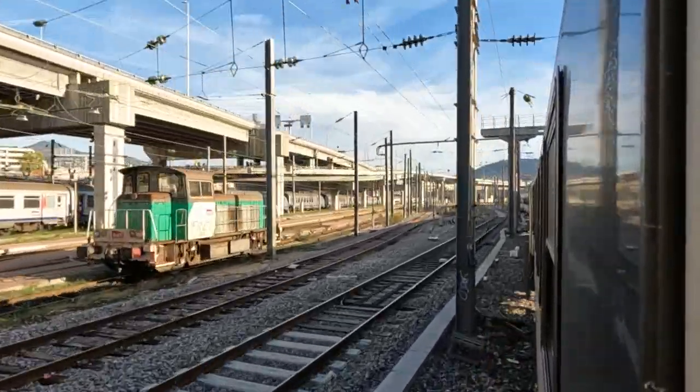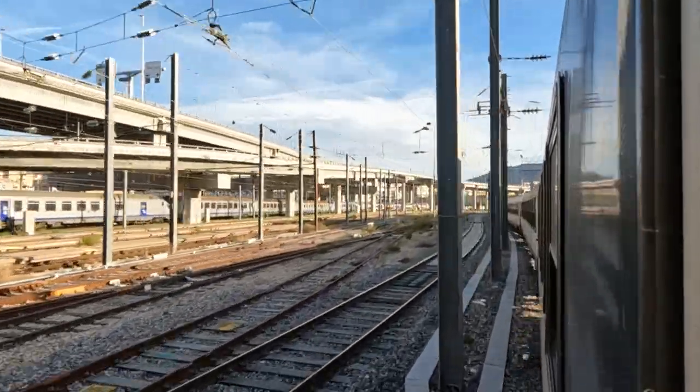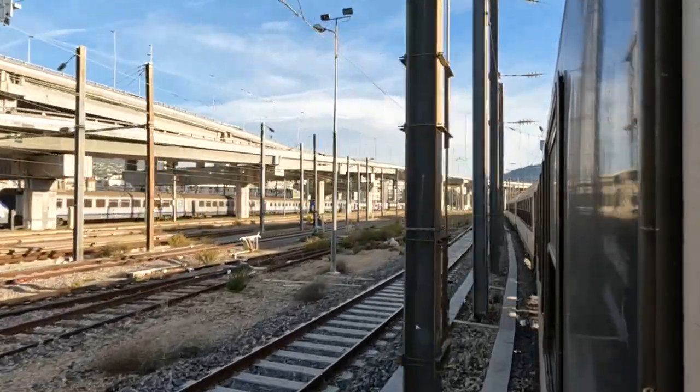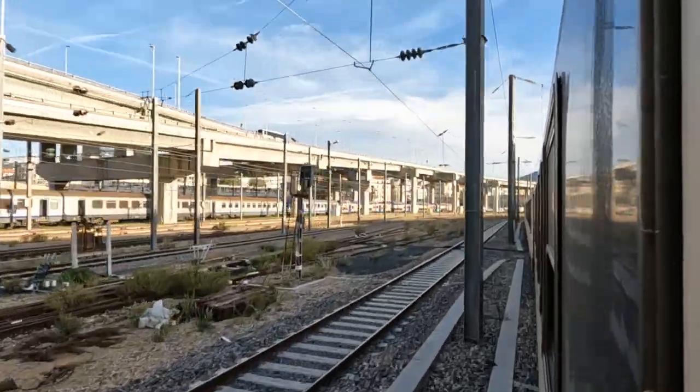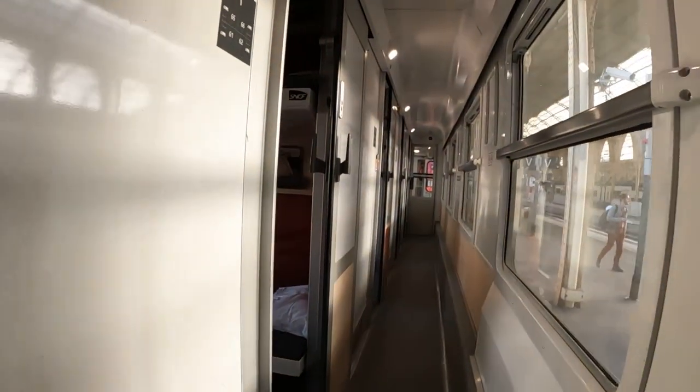We're now approaching Nice-Ville, so let's recap the journey. I'm glad French night trains are on a comeback, and this trip to the Mediterranean coast is just simply amazing. Waking up with a clear sky, the blue sea, and a beautiful coastline is just magical.